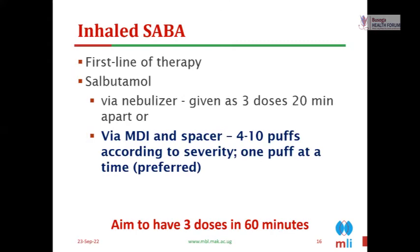Many times we have nebulizers running for 30 minutes, or we are in an acute care setting, we prescribe, even the medicine gets finished, but the nebulizer is running, and by the time the person goes to check on that child again, it's an hour down the road, and you're saying that the salbutamol is not working. It's just because you've not optimized the dosing, which is supposed to be 3 doses in the first 1 hour.